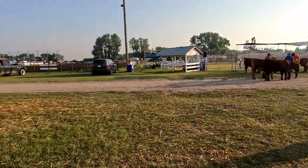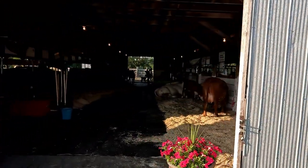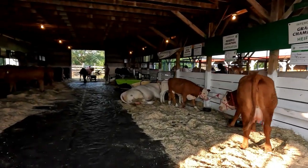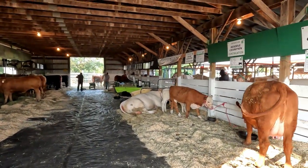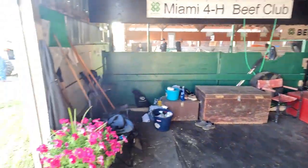His steer won the grand champion. Really nice looking steer. They raise mostly Charolais, and they've also got some Black Angus. But I don't see where they're good. We'll go for a walk later.